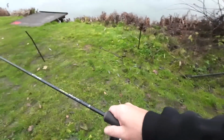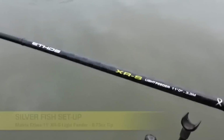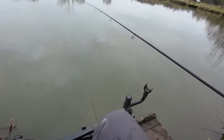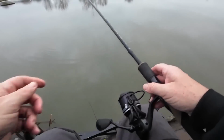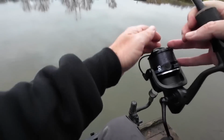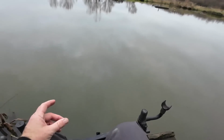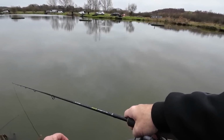I've got a nice light setup. This is a light feeder XRS. It's a 3/4 ounce tip in that. Mono, you've got to fish with mono on this fishery anyway, no braid or anything. And that is it, that's my skimmer line. I've just clipped this up. It's 12 metres on the sticks, so it's actually, if you want to be critical, 12 metres plus the actual length of the rod. And that is where I'm going to put my skimmer line.